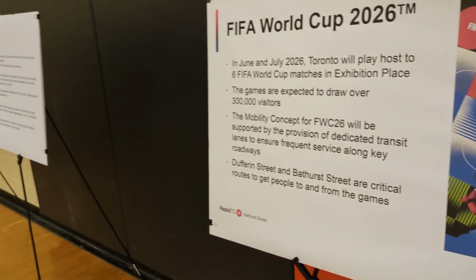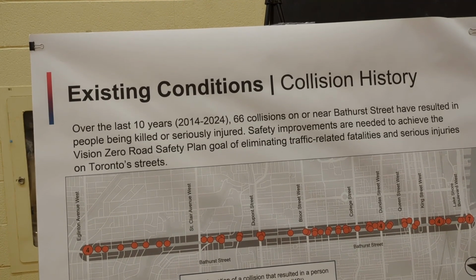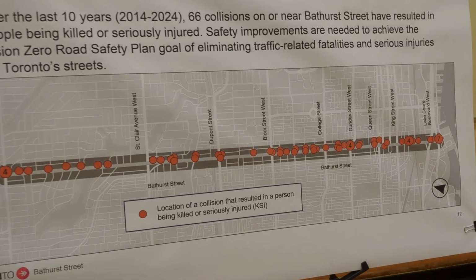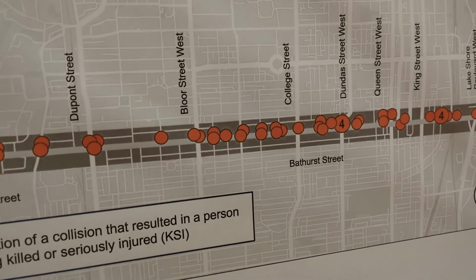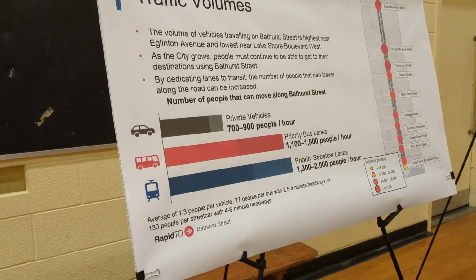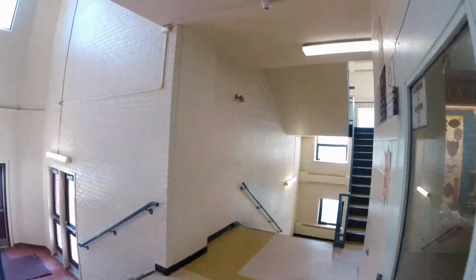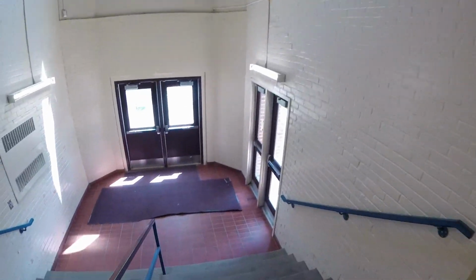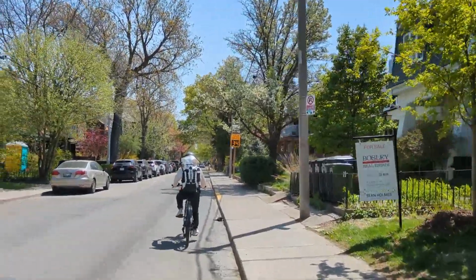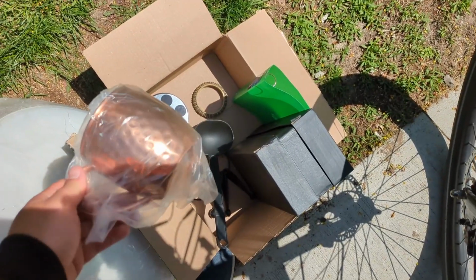I can now argue in the future, it's like, you know, that FIFA World Cup, it was a bad deal, but now we have to get rid of on-street parking on Bathurst. That's just how it is. And looking at these existing traffic volumes, I'm like, look at that. So many people getting moved by transit. And it'll only get better with this change. So yeah, that was cool.